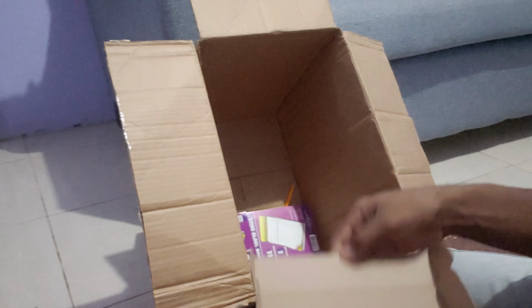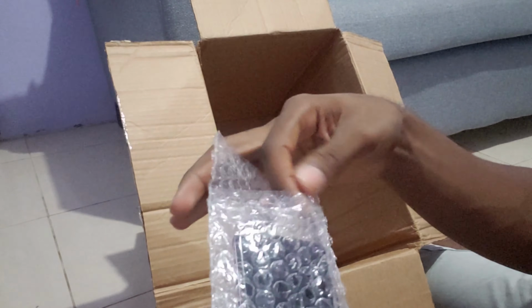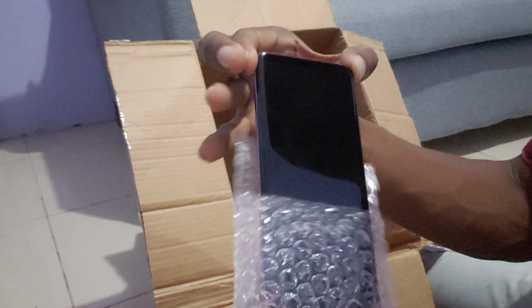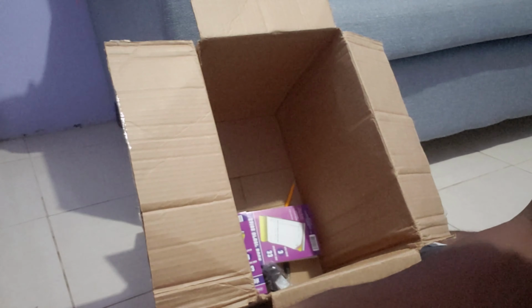This is a phone, mint condition. It doesn't have the original box, so I can open it. I'm going to open it and show you. So this is the phone. I keep it in bubble wrap because I don't want to break it. See there? Nice, good, clean. Samsung Galaxy S9 Plus. So if your phone screen cocks up and you have the money to change it, just link me.